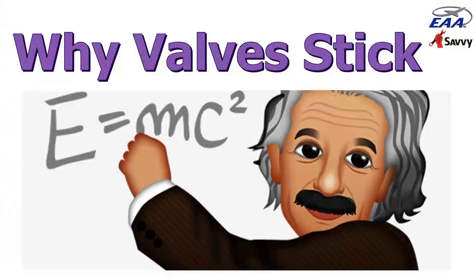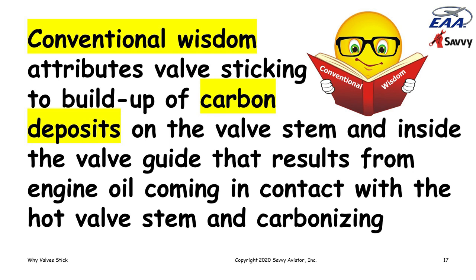So let's talk a little bit about why it happens. And almost everything that you may have read about this is wrong. Conventional wisdom, if you Google sticking valves, you'll get a lot of hits. And almost every hit that you get, if you read it, will attribute valve sticking to the buildup of carbon deposits on the valve stem and inside the valve guide. That results from the engine oil coming into contact with a hot valve stem and carbonizing or coking. Now, that's a very convenient explanation, but it isn't right.